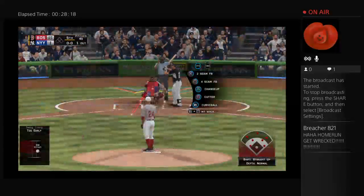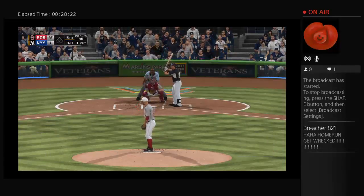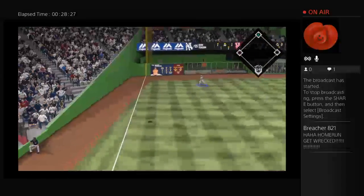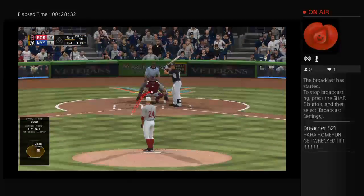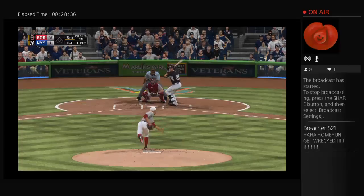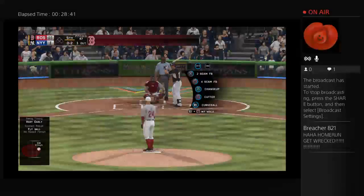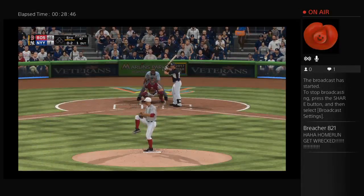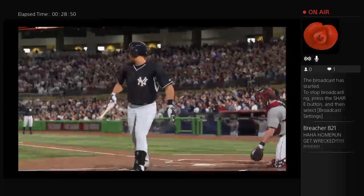Mark Teixeira in now. He went down looking at his first trip to the plate. Yeah, it's always a frustrating thing to go down looking, but you know what? Everybody does it. So you've got to let that one go and make the next AB count. Price is ready, coming at him with the 0-1. Another one fouled off, and he's quickly behind 0-2. Got him. And that's 8 strikeouts now for him in the ballgame.